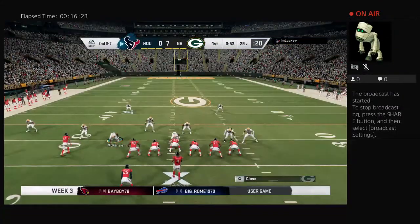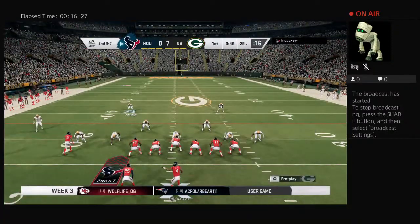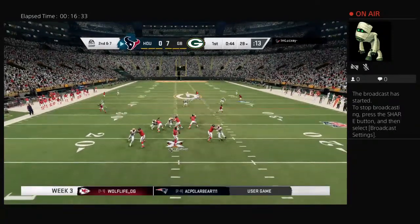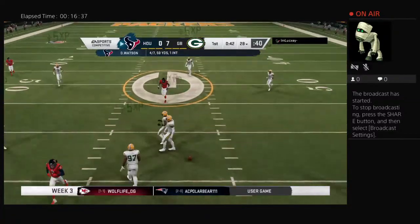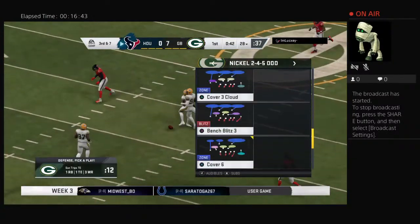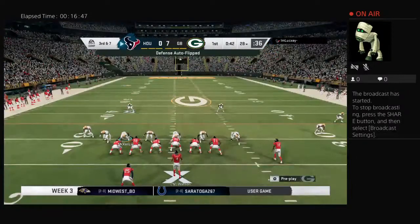Here's 2nd and 7 now from the 28. Here's Watson. Toward the center of the field, but it's incomplete. The Pro Bowler DeAndre Hopkins, the intended receiver, and it's 3rd down. Well, nearly another interception there. That would have been 2 drives in a row with a pick.